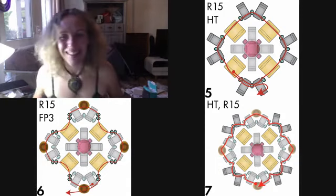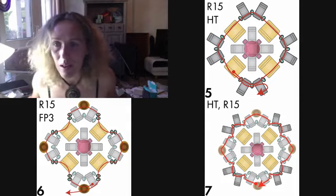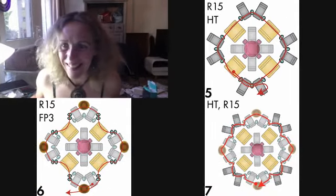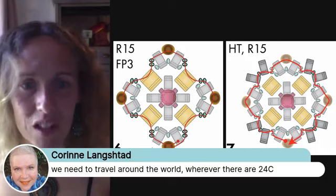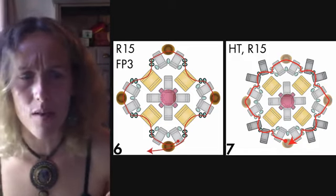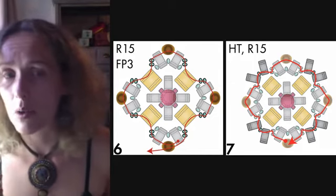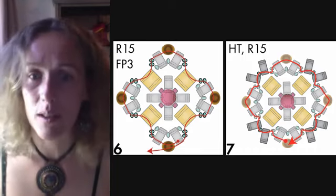Lynn says, our local Portland Bead Society meets on Zoom 3 times a week. Great fun, and we meet all 9 days during IBB. So, how are you doing, ladies? Oh, Nitty will need an air conditioner in the tent. And Corinna says, we need to travel around the world wherever there are 24 degrees. I agree. 24 to 26, so it's already nice to eat an ice cream or enjoy a cocktail with ice, but no more, no less. Actually, I'm up for some ice skating once in a while.